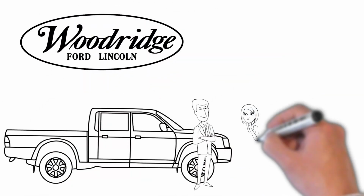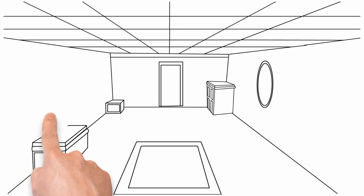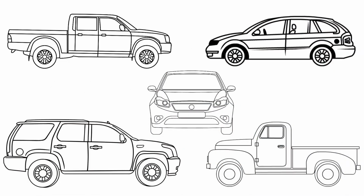Woodridge Ford is making car buying easier than ever. Introducing Express Checkout, where you can take the car buying experience as far as you want from the comfort of your home. Save time and shop when it's convenient for you. Plus, you'll be able to choose from hundreds of new and pre-owned vehicles right at your fingertips.